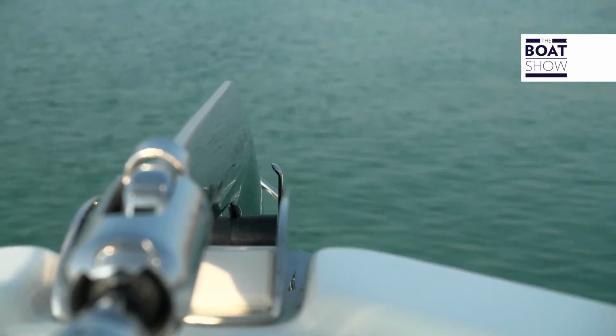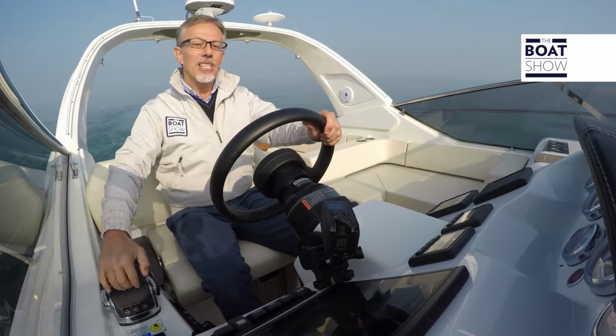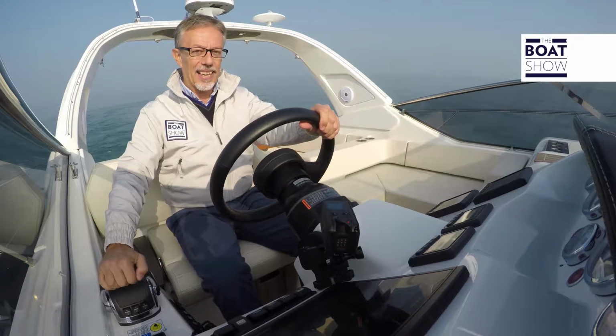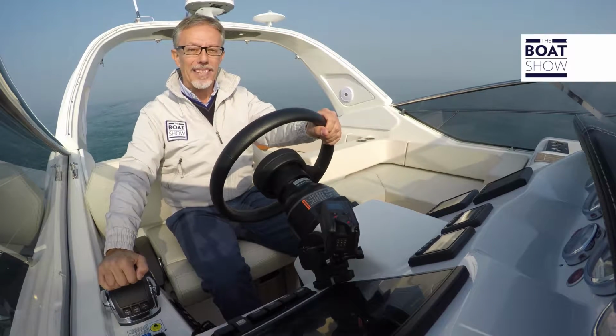You don't have to rack your brains choosing the right engine. The builders have already done that. There are 2 Volvo Penta D4 diesel engines with 260 horsepower each.